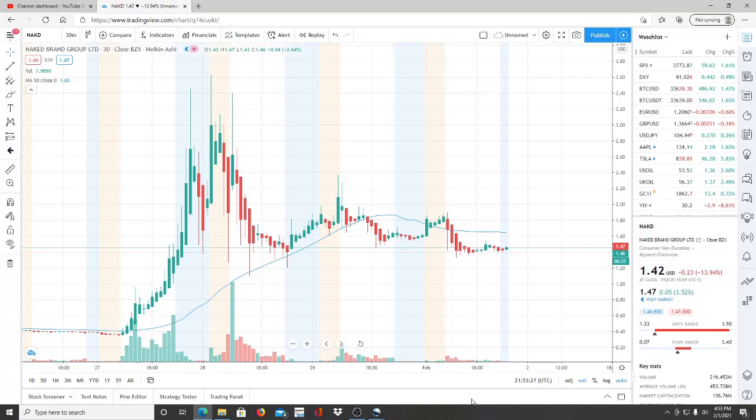So here we are with NAKD, Naked Brand Group. Had a run all the way up to $3 and some change, pulled back to these lows here of 110, all the way back up to 237, and now we're kind of just hanging out sideways. One of the most important things right now is the 50-day moving average at 165. I want every single investor to be aware of that. 165 is the 50-day moving average.